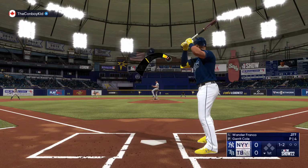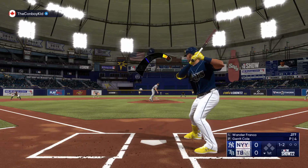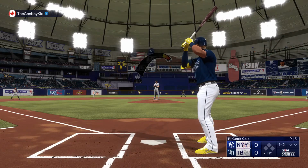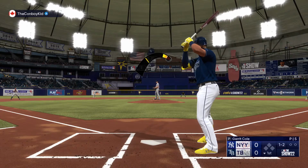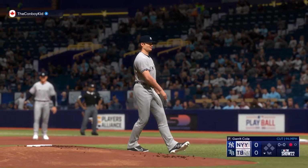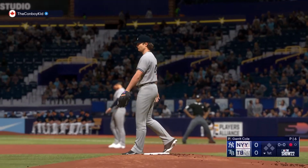Right-hander kicks, deals. Foul ball. Is there a little wrinkle to that? I think there was. Yeah. A little slider action. And the right-hander deals. And a swing and a miss. And that's the first out.